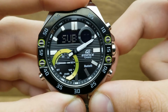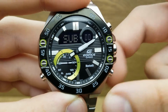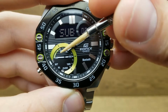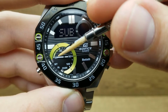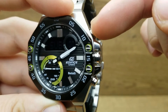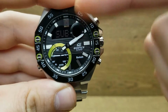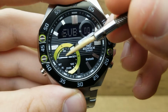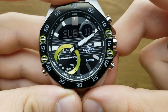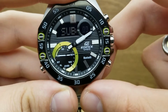So it says sub and the zeros are flashing, and we have entered the adjustment of the hands. First in a row of setting is the mode hand, and if the mode hand is not aligned at 2 zeros, it should be aligned, but if it's not, you can correct it using this button over here or this button over here. It will shuffle up and down until you get it to the 2 zeros. Currently my watch is set correctly, so I'm happy with my settings.